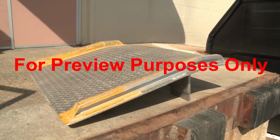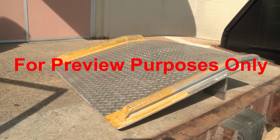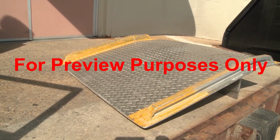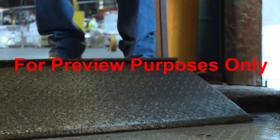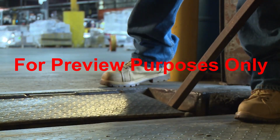When you finish the loading or unloading process, dock plates and boards should be removed and stored out of the way for future use. Dock levelers should be retracted flush with the surface of the dock so no one trips over them.